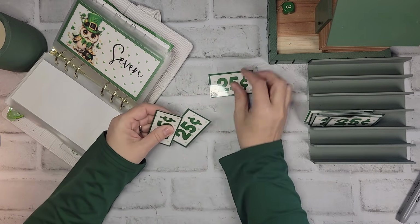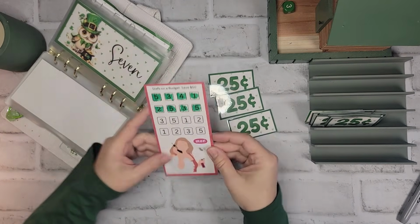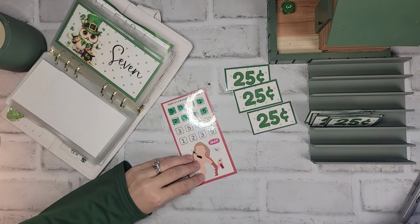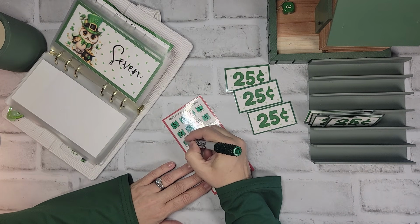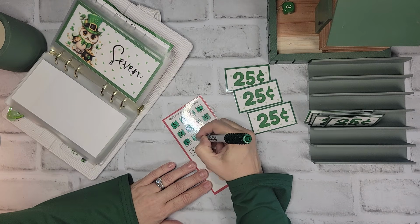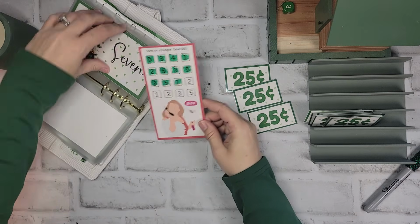All right, number 7. Number 7 with 75 cents. And this one is from Steps on a Budget. So we can do 3 more boxes. And this one needs $1.25 to finish.